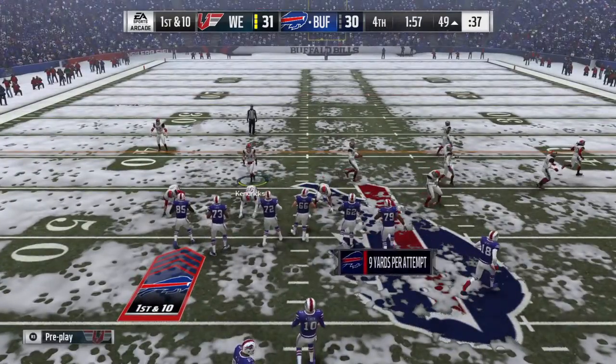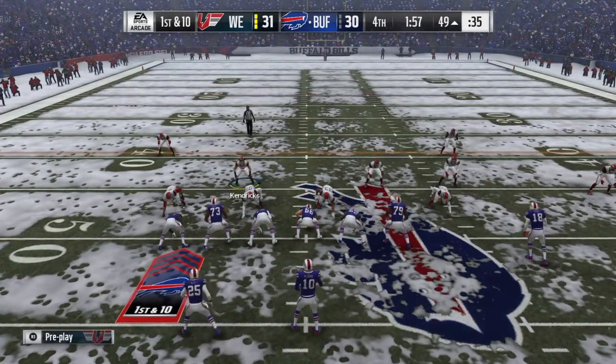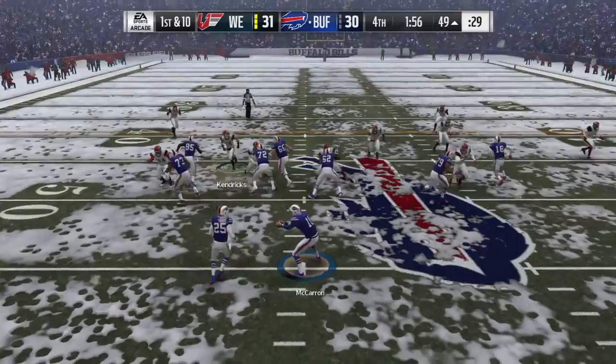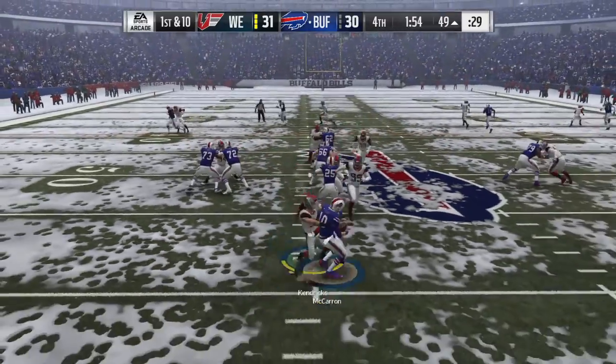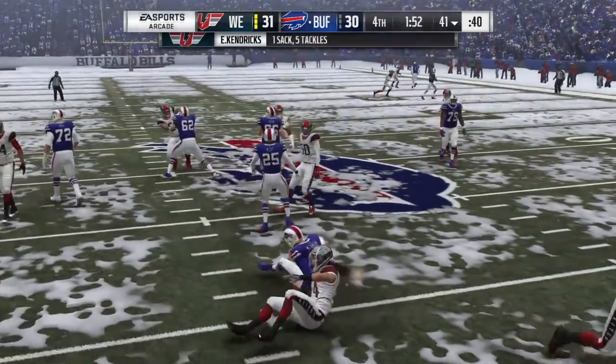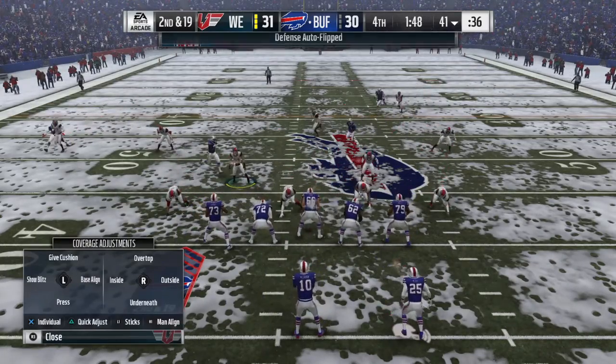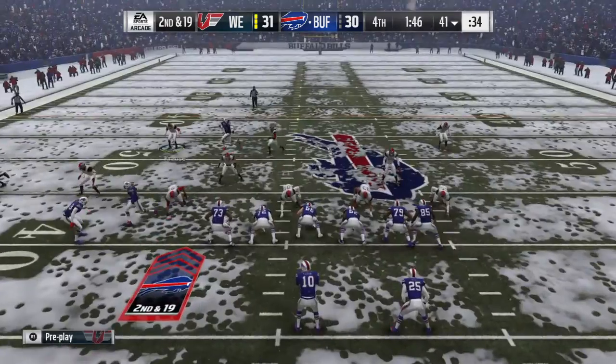Leopard! Leopard! Now let's go! Green 39! Green 39! To throw is McCarron. And he can't get a throw away. He's taken down. Eric Kendricks in there to take him down, and the clock will roll.